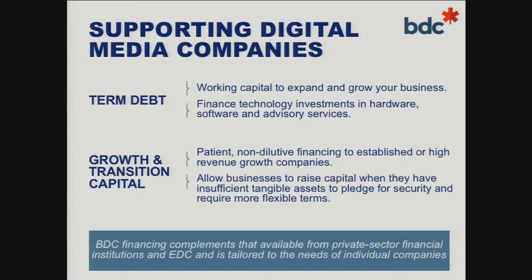So on the term debt, we do working capital for growing businesses. If you're looking to hire new staff, open a new office abroad or locally, expand your product offering, or purchase a building, we can help with any of those kinds of expenses.